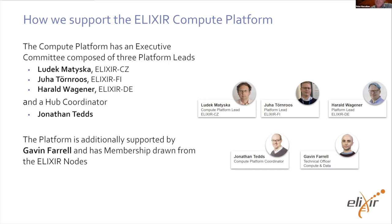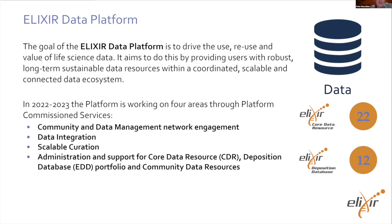The data platform has the goal of driving the use, reuse, and the value of life science data. And it does this by providing long-term sustainable data resources and a connected data ecosystem.